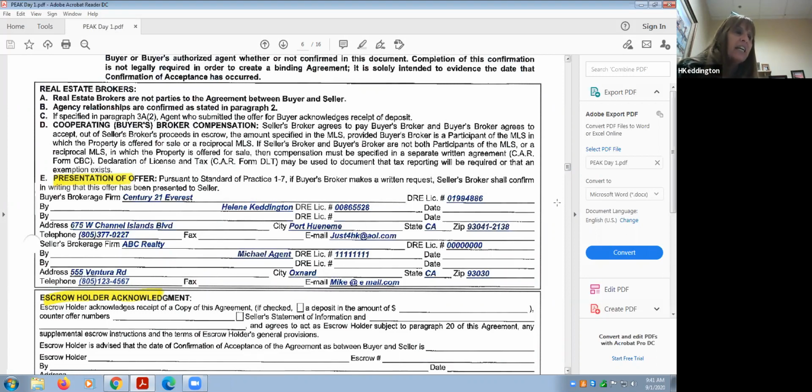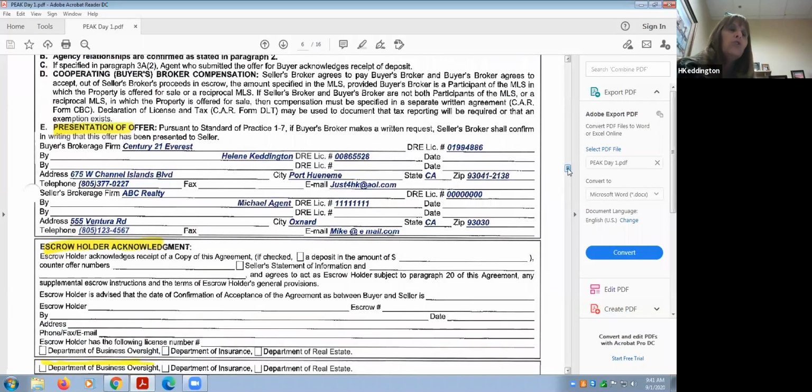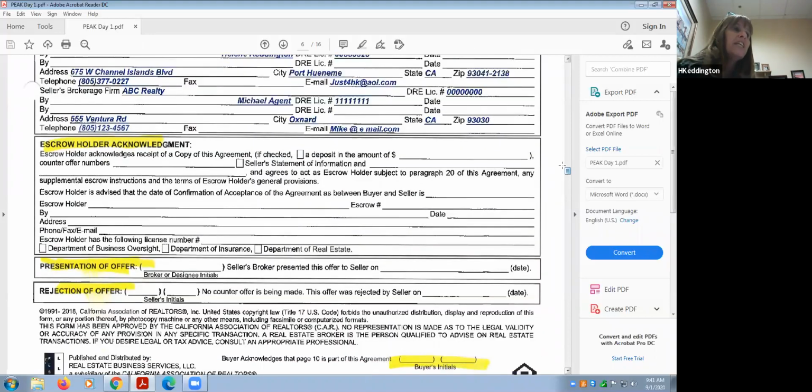They see that and they see, wow, this person's on the ball. They filled in all my information. Your ability to let people know you know what you're doing and to get along with other agents is very important in this business. It may make a difference as to whether your offer goes or not. It's not supposed to, but agents like to know they're working with someone that's reliable and going to do the right things. Escrow holder acknowledgement.